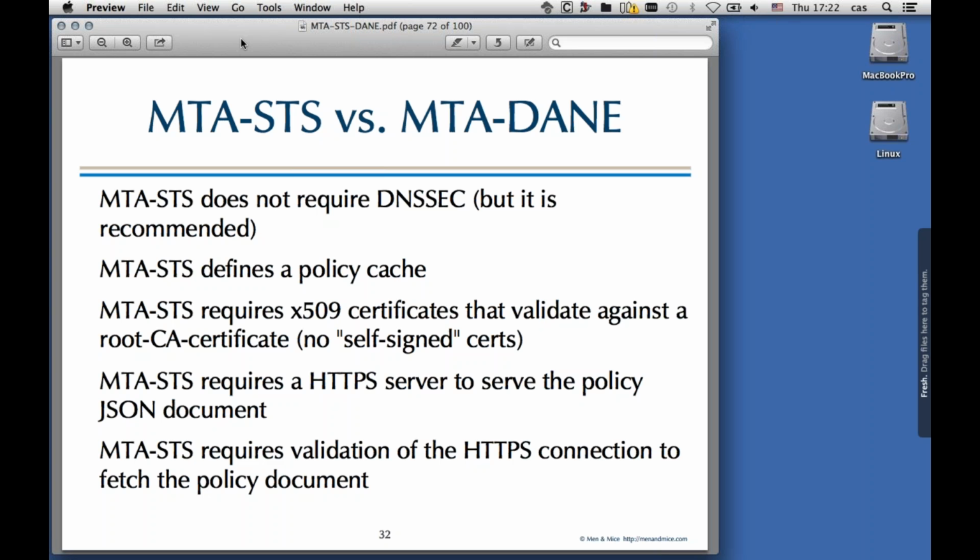MTA-STS requires certificates that validate against a root CA certificate. So it's not possible to use MTA-STS with self-signed certificates, because if you communicate over the internet, then the other side, the sending side, will probably not have your own CA in their certificate store. MTA-STS requires a little bit more machinery, because it requires an HTTPS server that serves the policy as a JSON document, and the mail server requires validation of HTTPS, which is more complexity on the mail server side.